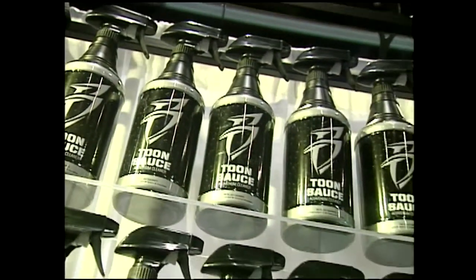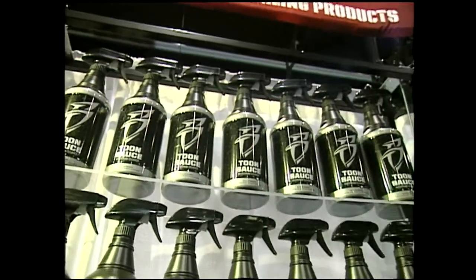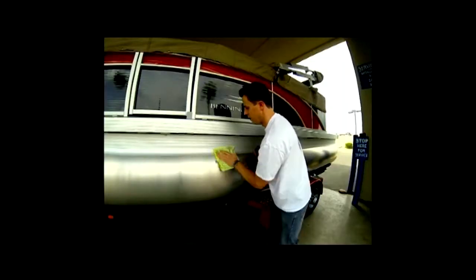The tune sauce is our newest product. That product has been in development for over 2 years because just as you said, how difficult it is to maintain that tarnish line. You can see that distinct water line so clearly on those pontoons.